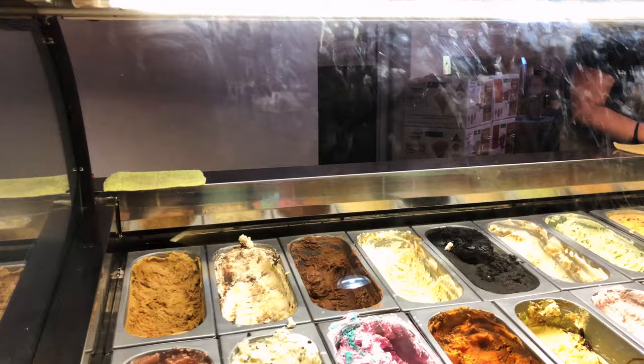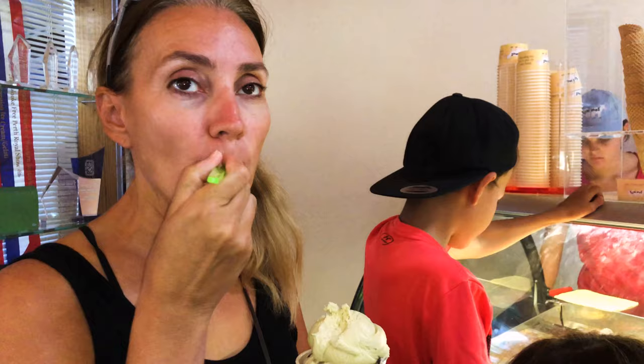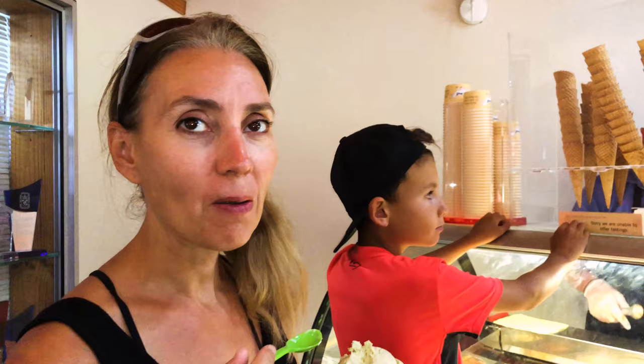What flavor is it? Pistachio. That's it? And cookies. Is it good? Is it the world's best ice cream? It's pretty good. Pretty good? Better than Italy? It's really good, actually. Better than Thailand? It's up there. Actually, up there?